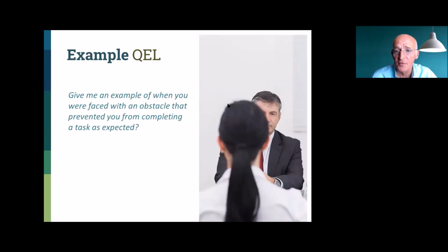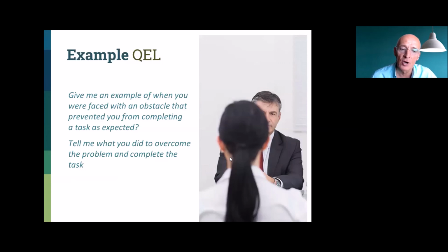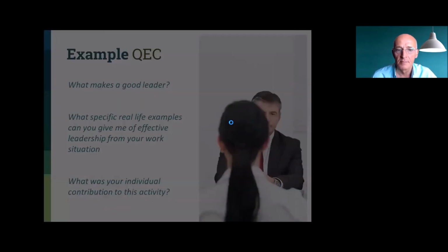And here's another behaviorally based technique called the question evidence learning method, or QEL. And in this situation, the interviewer poses a role related question. This one here might be to do with resilience levels at work. They would then ask for specific evidence around this and then encourage the candidate to reflect on what they themselves have learnt, what perhaps they'll do differently next time, and other opportunities to improve.